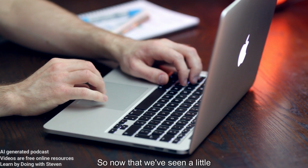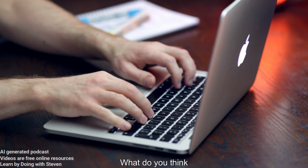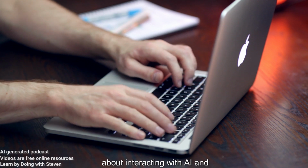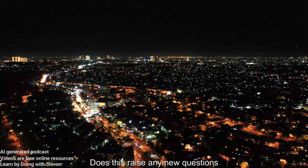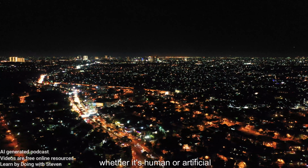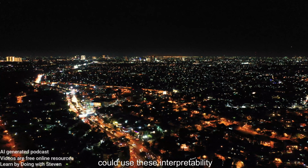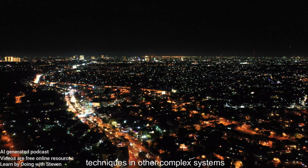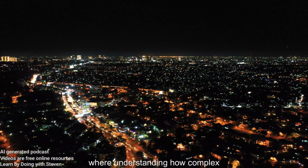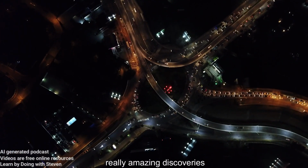So now that we've seen a little bit of what's going on under the hood, what do you think? How does this change how we think about interacting with AI and trusting it in the future? Yeah. Does this raise any new questions for you about what intelligence really is, whether it's human or artificial? Yeah, definitely. It makes you think about how we could use these interpretability techniques in other complex systems too, like maybe in medicine or genomics, where understanding how complex models work could lead to some really amazing discoveries.